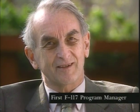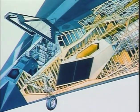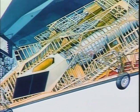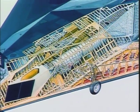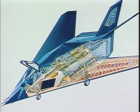We'd got this tremendously good capability, and the question then was, well, what's the best possible way to use it? Pretty much the first priority was, could it be of a strategic capability? And so the question was, could this concept grow large enough to fill that particular mission area?